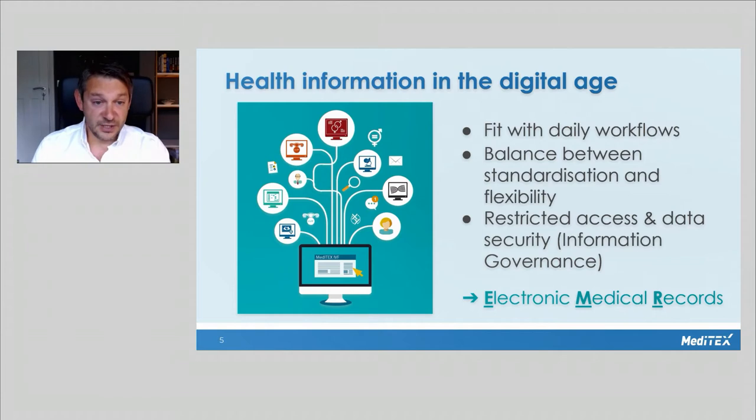Health information in the digital age. When considering digitalization of health information, we must not add another layer of complexity to the mix. As I mentioned, it's complex enough. We must try to simplify and make the process more efficient for the end user. The end user are the care team and, of course, the patient.